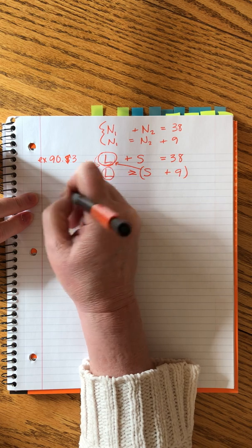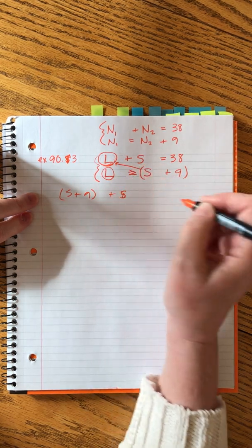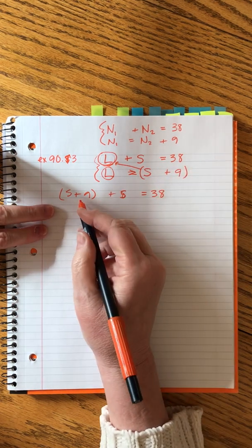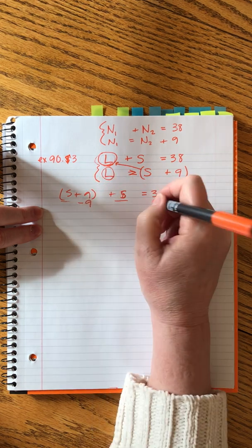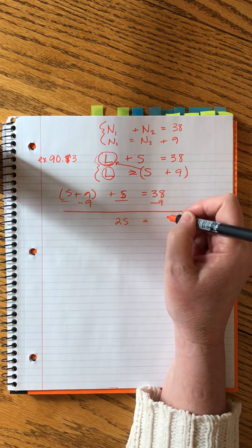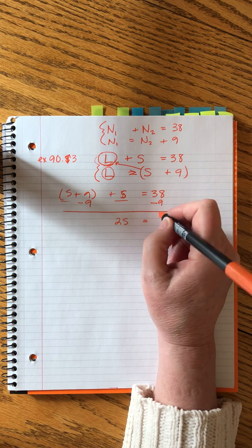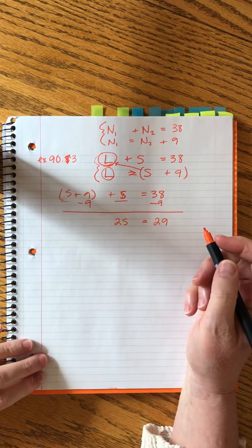S plus 9. I'm putting it in parentheses just to show you. That's an S, not an 8. I got carried away. Equals 38, right? We combine like terms and we move the number across and we get 2S equals 29. That's an S. It looks like a 5 to me.